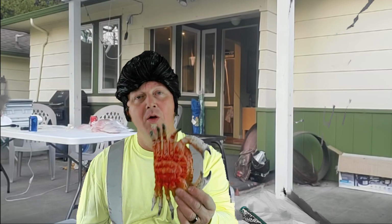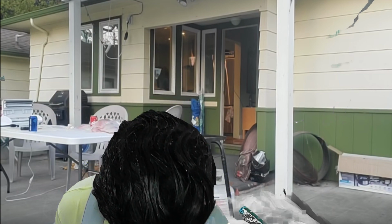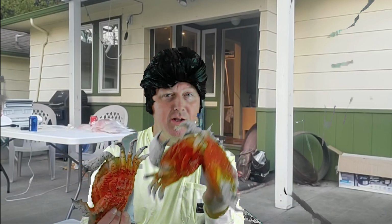And then you pull the legs off. I had to have Rosie help me pull the legs off. She's been doing it pretty good. And there's meat in the legs. I knew there was crab meat, but I didn't know it actually came from the crab. So that's pretty good. You learn something new every day. So yeah, Rosie still has a lot of crabs.